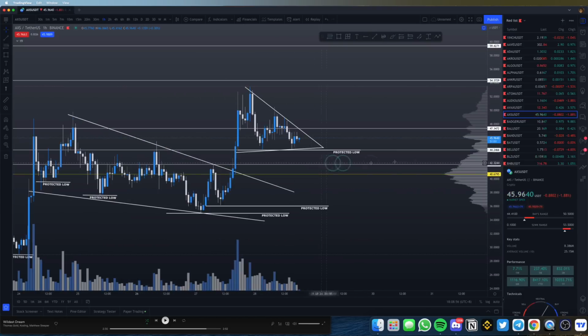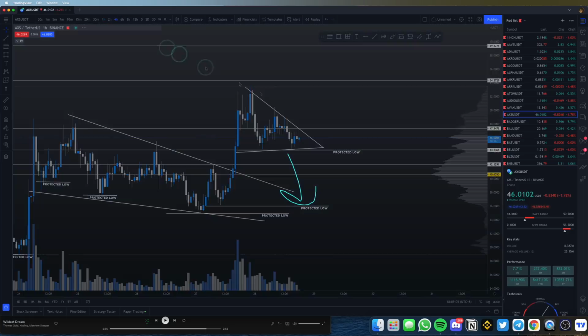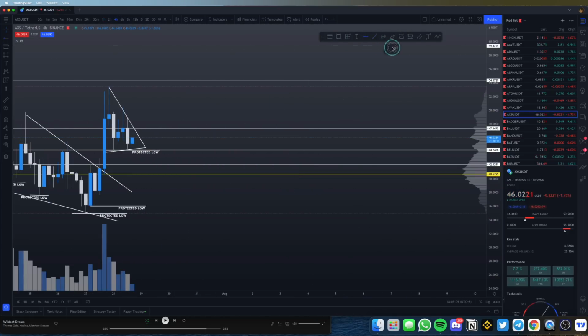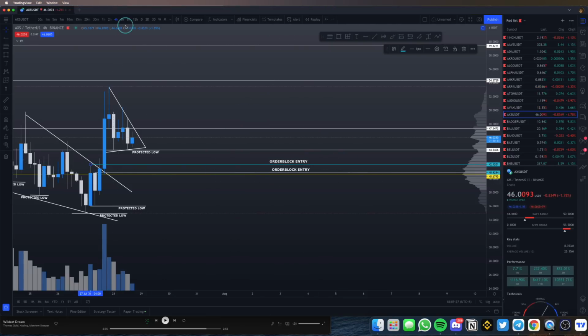So knowing what we know now, this is why this level is a very key level to understand, because if we do break below this level, I do expect AXS to start dumping. Now, dumped where is the question that everybody wants to know the answer to. In this case, I'm going to give you a couple of entry points if you want to go long, or a couple of take profit points if you are going short. These levels marked down in light blue are called an order block. I hope you remember what an order block is.